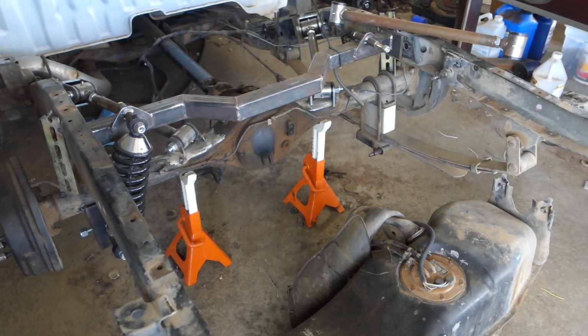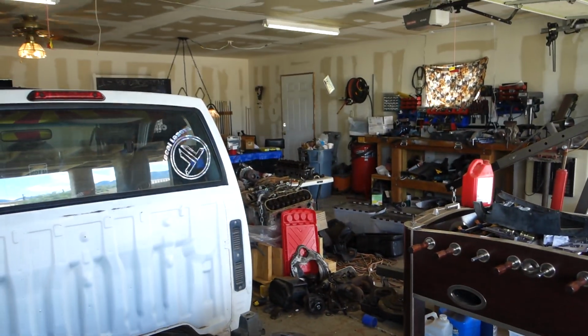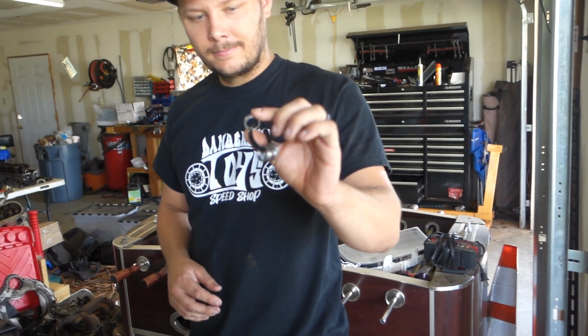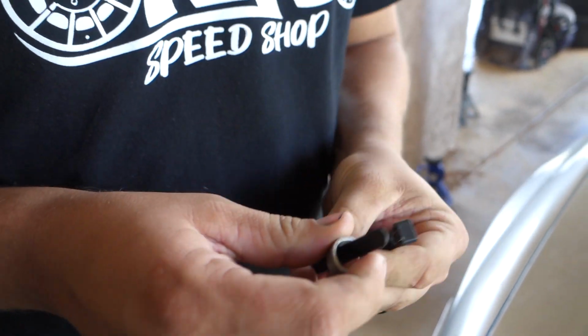One second. Let me grab a piece of the puzzle that we've been missing for a while. A piece of the puzzle. So I have these little bushings. One ring to rule them all. And what they're going to do, excuse me, Bo. What? I'm a Lord of the Rings fan. Shut up.